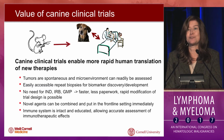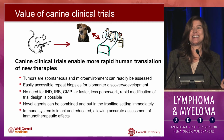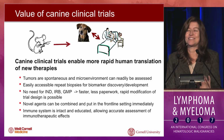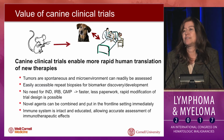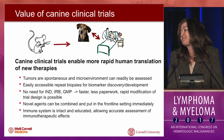For those of you who do clinical trials, we have no need for all of this jargon of INDs, IRBs, GMP. You don't even need to know what those are, but suffice it to say, there's a lot of bureaucracy and care that needs to go into a human clinical trial for obvious reasons. And with dogs, it's a little easier. We don't have to have GMP-produced drugs, for instance. We don't have any need for an IRB. We do need IACUC approval, of course, but that's usually faster to get.